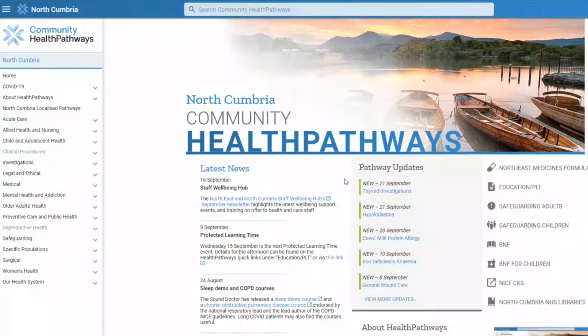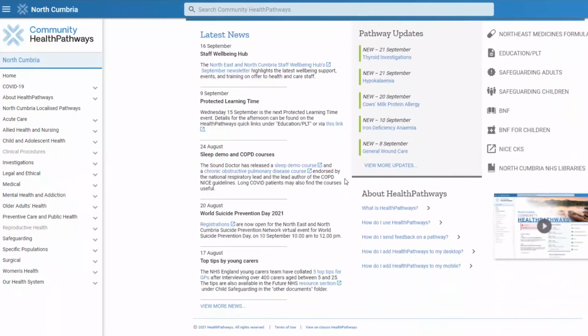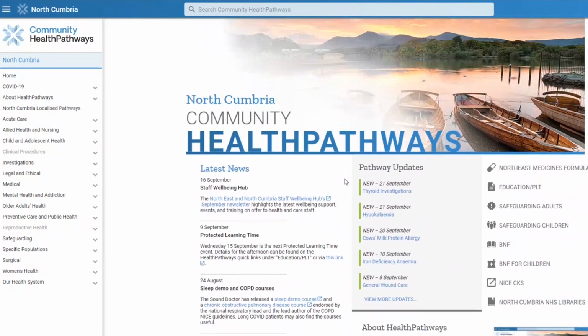And what it is, it's a product, it's a website that houses localised pathways of care, condition and symptom specific, to help support the clinician in their decision making and their investigation and management of patients. But it's local and it's timely. So what that means is that primary care clinicians, community clinicians have access to a range of pathways to help support their management of patients based on what exists for our patients in North Cumbria as of today.